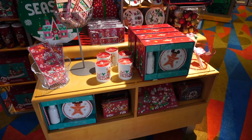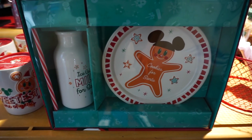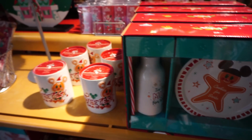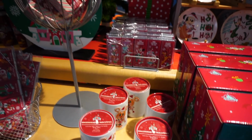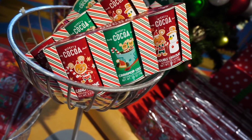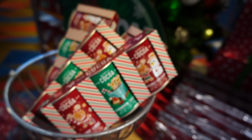Oh yeah, here it is. Oh my gosh, look at that. Some milk and cookies for Santa set right there. That's amazing. Santa even gets a reusable straw. The sweetest time of the year. It's a gingerbread scented candle. All the milk chocolate and different chocolate bars you can get for the holidays, and cocoa, cinnamon cocoa, double chocolate, and that one's candy cane.